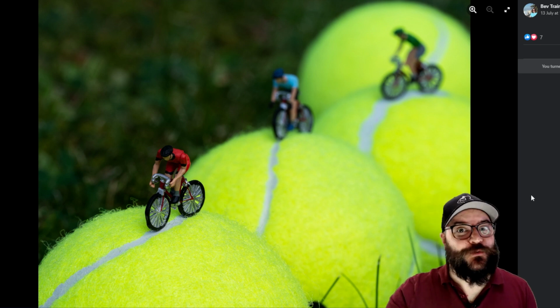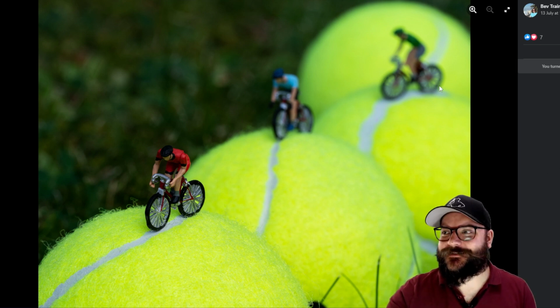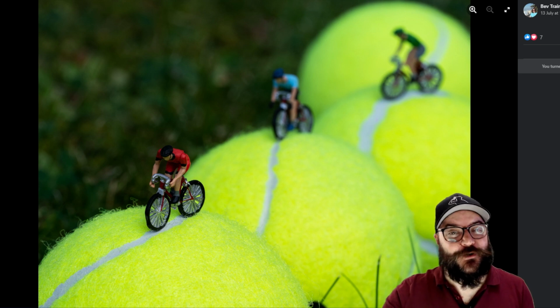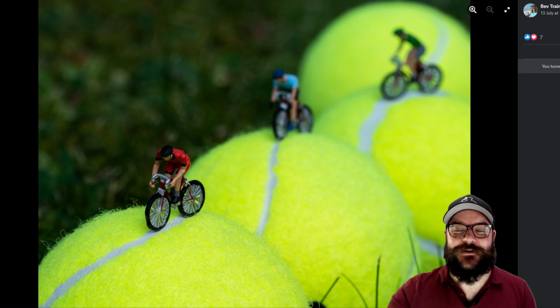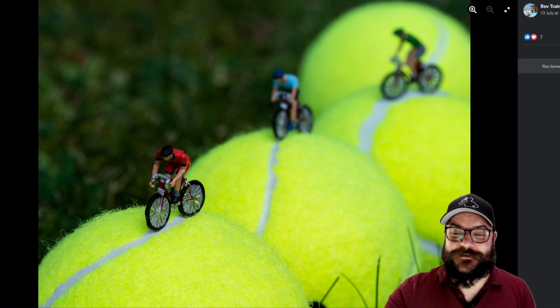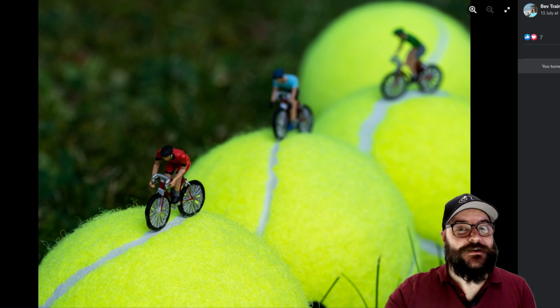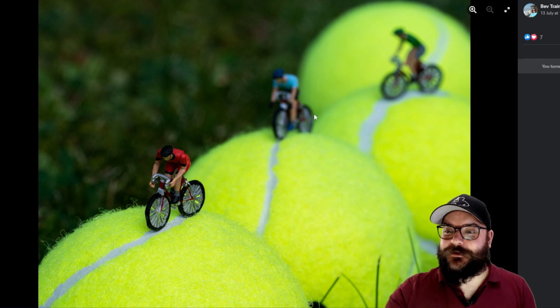Next up, we've got some more cyclists, more miniature cyclists from Bev, and these ones are actually following the created path here between the valleys of these tennis balls, which I really liked because it's incorporating two different summer sports. So that's really clever of you, Bev, and it's a really cool photo, especially with the composition there with the pathway going between the balls, looking like it's cresting the hill of several valleys. So really interesting photo, really great entry. Thank you very much, Bev.